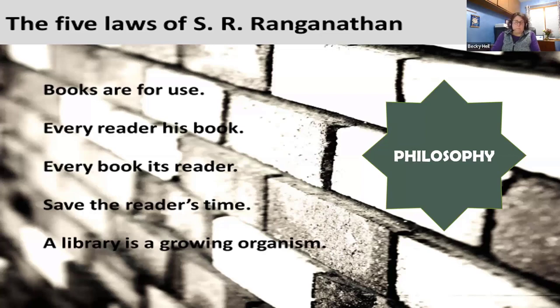So the first one, books are for use. When you're thinking about collection development, that makes total sense. Libraries don't exist to just collect things or protect things. They are to be used. Every reader his book. Collection development means purchasing materials for everyone. Every book its reader. Collection development means purchasing materials that reflect the desires of your community.